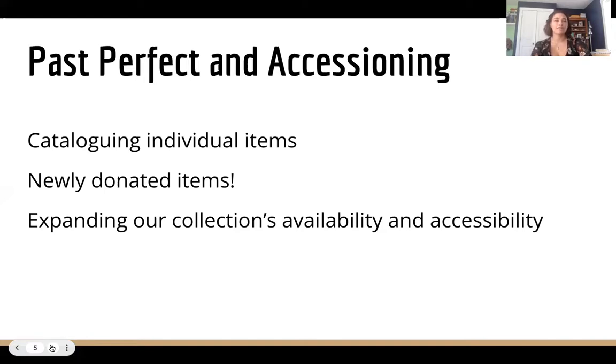We are slowly in the process of transitioning Past Perfect to the online version. Once we get a tad bit more funding, that will be available. I do believe that we will further expand the accessibility of the collections, because hopefully people will be able to remotely see what we have. So that will be very exciting when we get that extra funding.